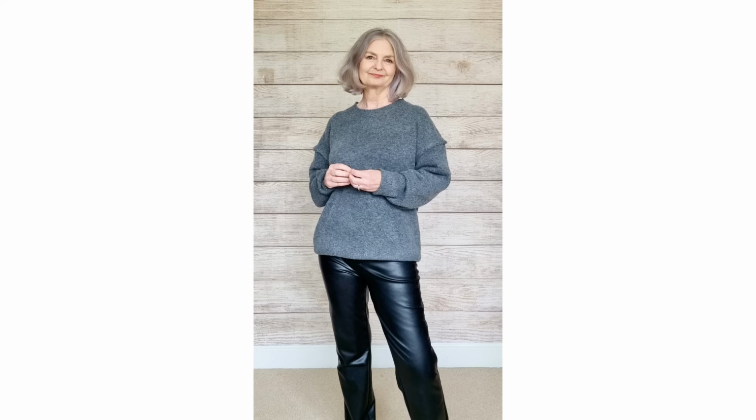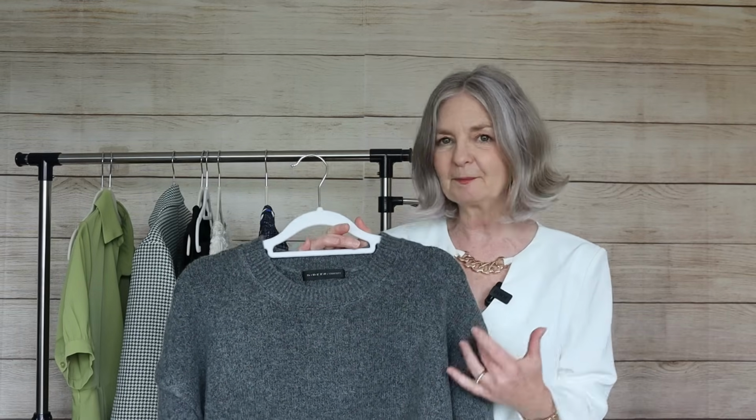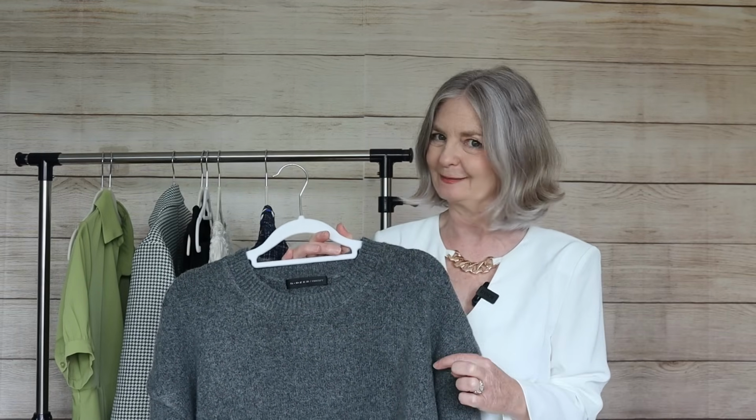But for straight trousers, I'm using some straight faux leather trousers here. It's a great silhouette, a relaxed jumper with trousers like this. This is comfortable because it's got some acrylic in it and some spandex. I'm expecting this jumper is going to last me years in my wardrobe. Or should I say sweater? You know what I mean. In the UK we say jumper.